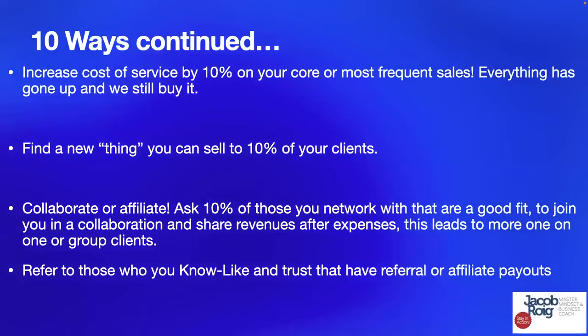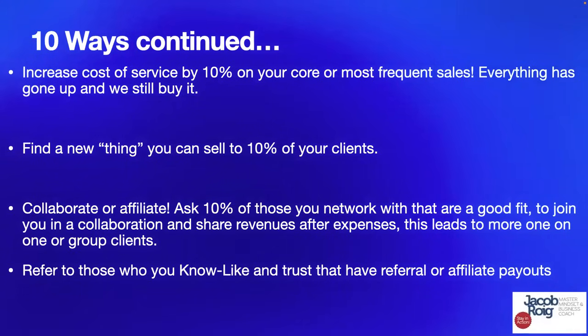Again, could you refer to those who you know, like, and trust that have referral or affiliate payouts? It's not uncommon for me, and Debbie knows somebody that I've worked with and it's worked with me, that we refer business to each other regularly. And that business generates into thousands of dollars in the end. So having a good referral program or an affiliate program for products, services, or somebody else's services is a really good strategy because it helps your clients.